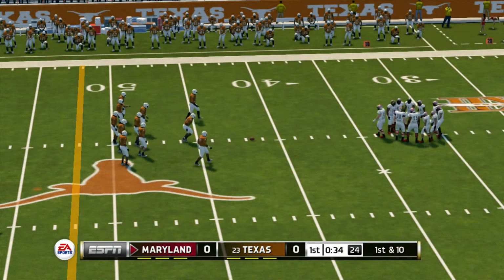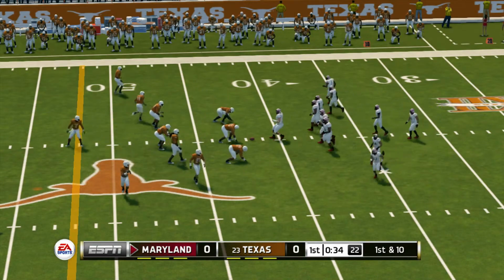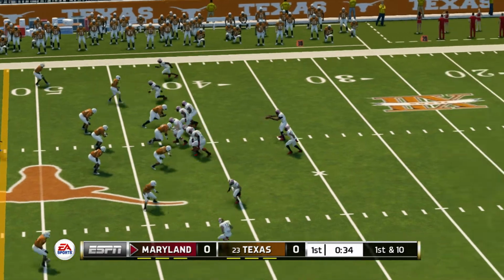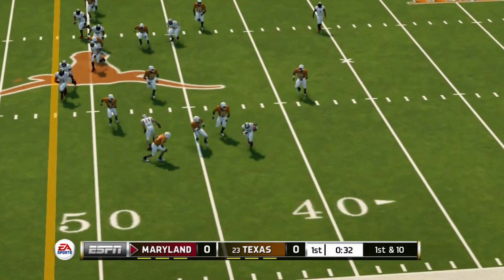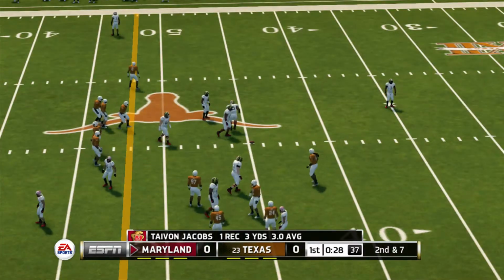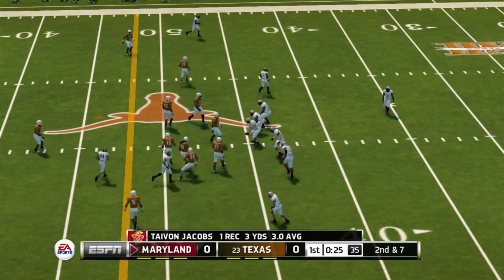This is a fun game, and I think we're going to see a lot of interesting football before it's over. Fires out to his receiver, and he's taken down at the 45-yard line. That'll make it 77.